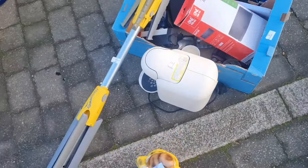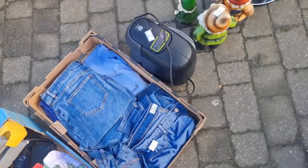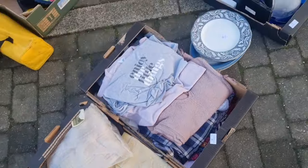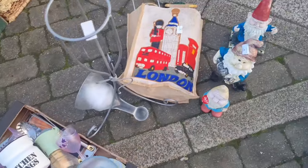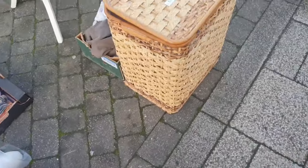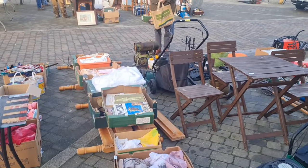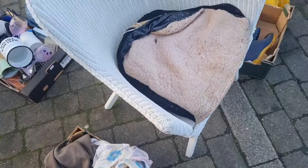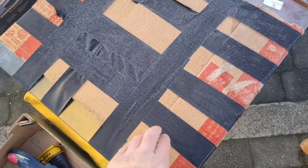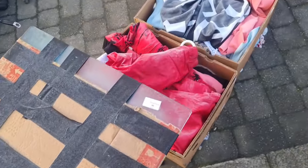Some gnomes, a water maker, some jeans, a coffee maker, some gnomes, more gnomes, there we go, some more clothes. Oh, there's some clutter here today, more gnomes, or somebody's been a bit gnome mad here today. Oh, what did I just spot over there? I spotted something on that end. Oh, a Lloyd Loom chair. Somebody's taped some cardboard to protect the glass lid on the table. Very thoughtful.